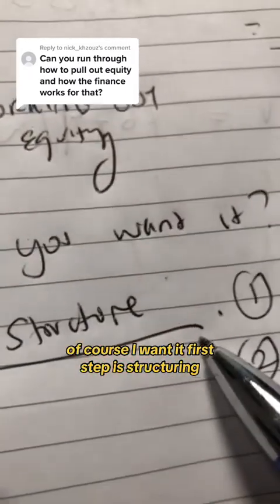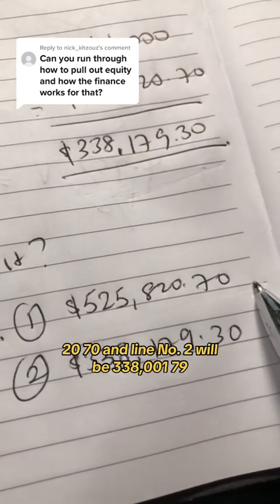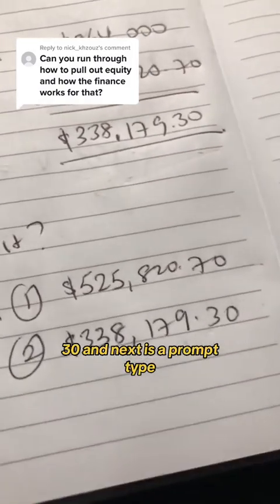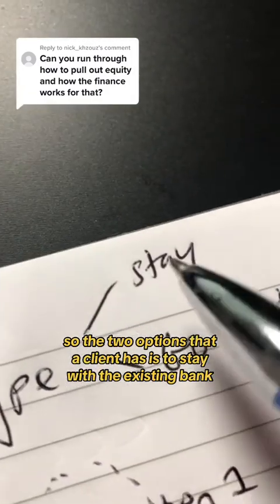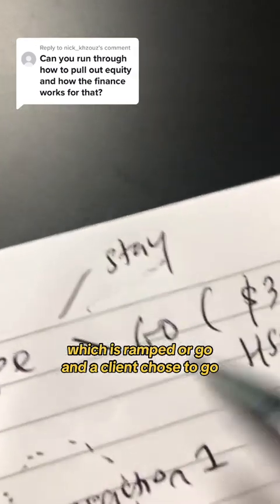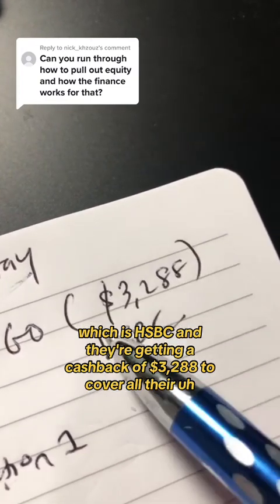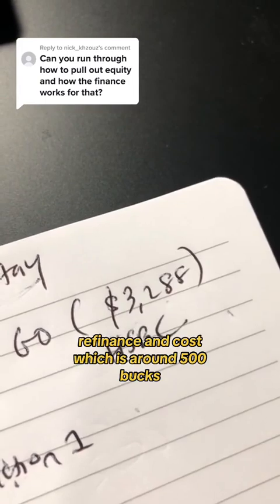Fourth step is structuring. So loan number 1 will be the original loan balance, $525,820.70. And loan number 2 will be $338,179.30. And next is the product type. So the two options that the client has is to stay with the existing bank, which is RAMS, or go. And the client chose to go, which is HSBC, and they're getting a cashback of $3,288 to cover all their refinancing costs, which is around $500.